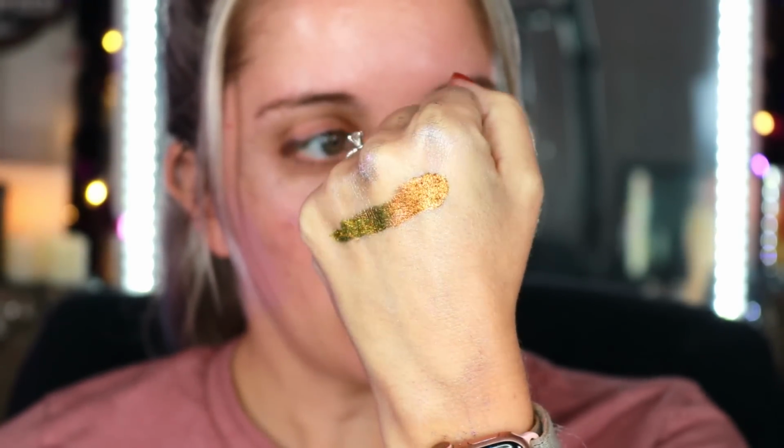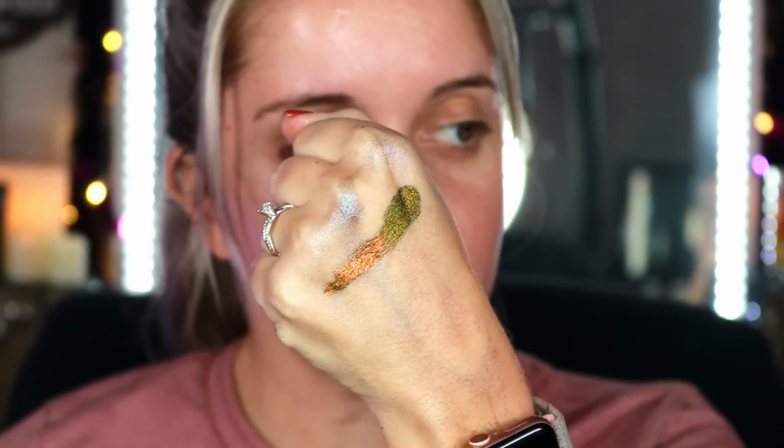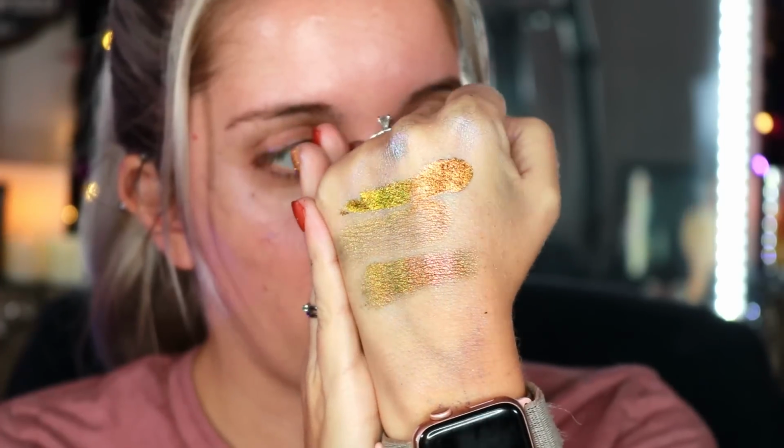Look at that shift. Holy crap, that is unbelievably gorgeous. Wow. The dry brush applies a lot more lightly than the actual one does, and then we do a wet brush. And there we have the wet brush. So here are all three swatches. Again, just look at how beautiful that is. Wow, okay, I gotta put on my eye.